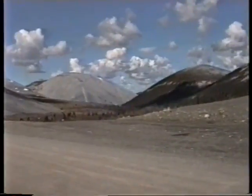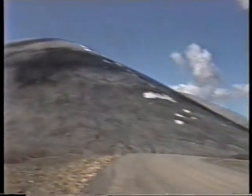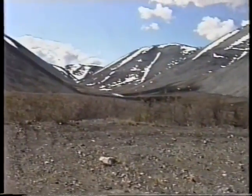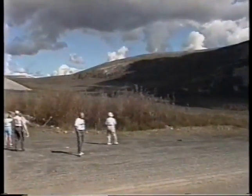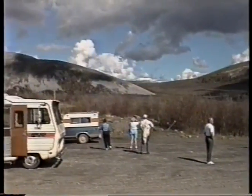Still on the Dempster Highway. Some of this is pretty barren looking stuff. I think we're almost at our turnaround point to go back. I'm not sure if this is just a leg stretch or if it's lunchtime.